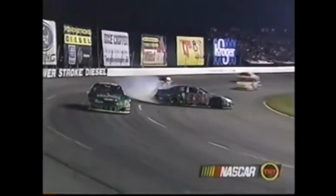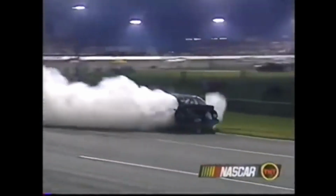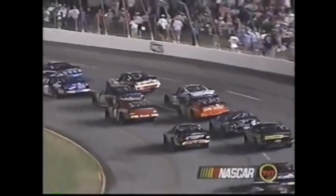Tony Stewart is trying to get on the inside of Boston Reed in the 57. Makes contact, and Tony goes down through the mud, the water. Spins around right in front of the field almost. Let's see. See, the 56 car goes up and just runs in the back of Tony Stewart. And it's Carl Edwards that knocked the left rear tire off of Tim Sauter's car.